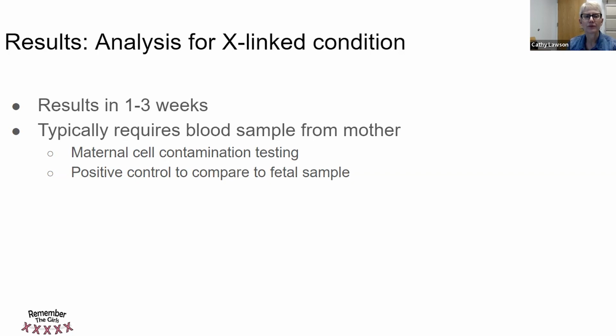Additionally, we do a maternal cell contamination study on the amniotic fluid and the blood from the mother. This is a comparison looking at normal variations in genetic material between the mother and the fetal sample. We want to make sure that the result that we report out is consistent with the fetus and not the mother.